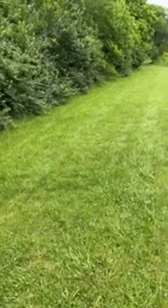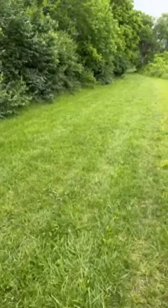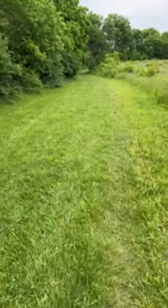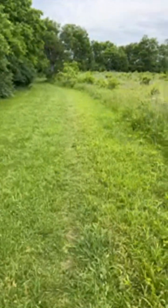Are there deer here? There are deer here, yeah. They mostly come out in the early morning and early evening. And then during the day they lay down in stuff that's tall enough to hide in. Predators, yeah.